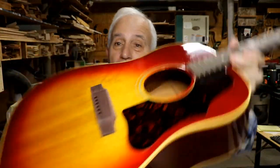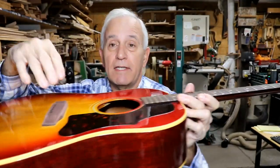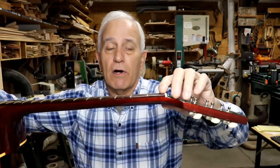Well, I told you we'd get into a discussion on intonation. Part of what prompted that is the fact that I've got the bridge on this over the weekend, and I'm going to be doing the intonation setup on this. And so that's partly what prompted this. The other part that prompted this discussion is from the question on Friday Shop Talk. And someone asked me of how I felt about intonating a guitar at the nut.